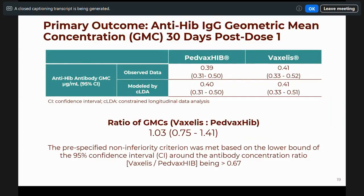The results for the primary outcome are shown here. According to protocol cohort, the Hib antibody concentrations at 30 days post-dose 1 were extremely similar. In the top row, you see the observed geometric mean concentrations in each group, 0.39 in the PVax-Hib group and 0.41 in the Vaxelis group.